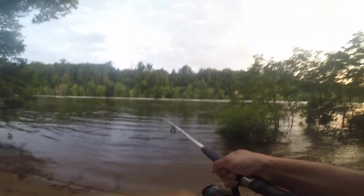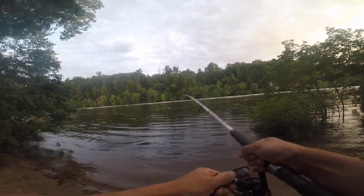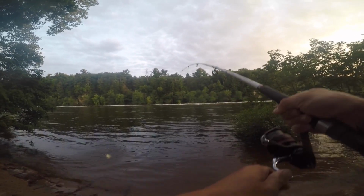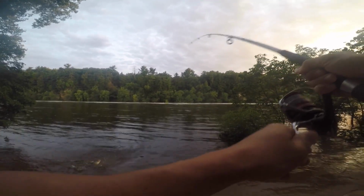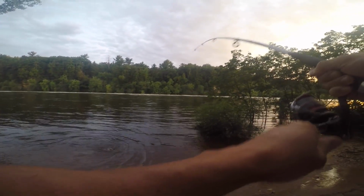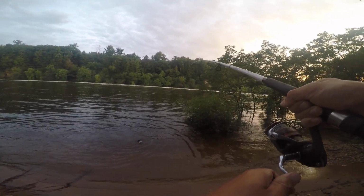All right, I got one. I don't know what it is, but I got one. Is it a drum? Oh, come on. That just bit my giant drum head. No, that's not a drum. What the hell is it? It bit my giant drum head. What is it? Is it a giant drum that just ate my drum? No, it's a buffalo.